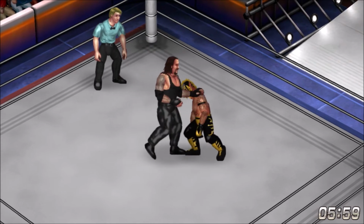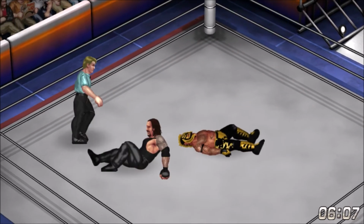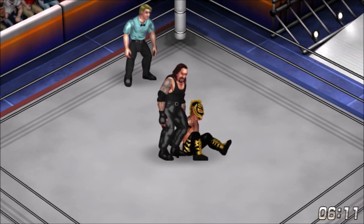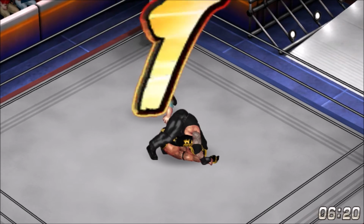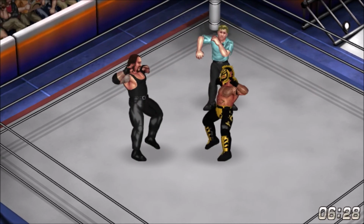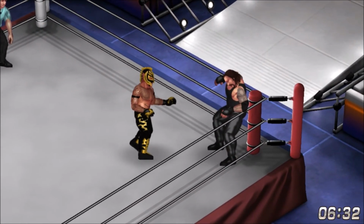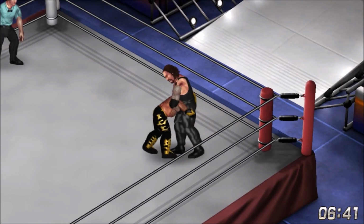The Undertaker, the man who participated in the Deadly Games tournament back in 1998. Flying clothesline on Rey Mysterio. Both men former world champions. Mysterio with the hurricanrana attempt, but the Undertaker counters into a stiff powerbomb, but Mysterio is able to get out at 2.9. Mysterio with a clothesline to the corner.